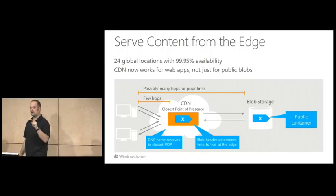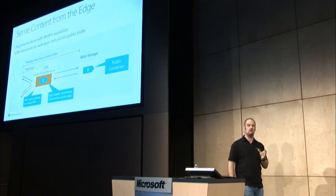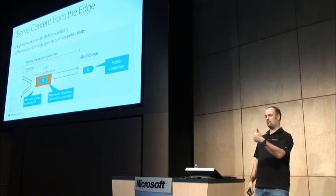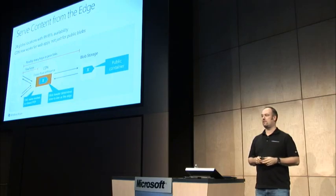Another thing we've done is our web server now isn't handling the request for that. So you're getting web serving content for free, right? You don't have to build a web server to deliver this out. You get your blob storage as one point, and the other 24 points give you this content distributed around the world.